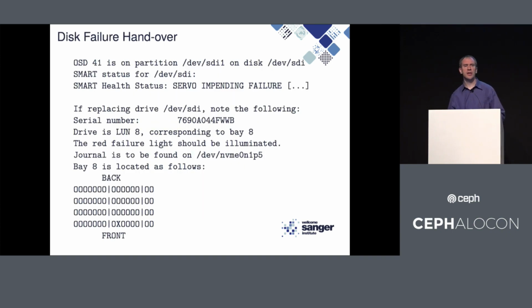When we started with Ceph, our DC team colleagues were a bit wary of it. Ceph does have this reputation for being complicated, and they were quite unsure as to how to deal with failing disks. Initially I sent them a long checklist, and they were like, no, this is too complicated. We need something more straightforward. So we have a script that they can now run.